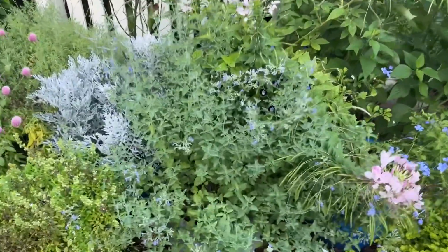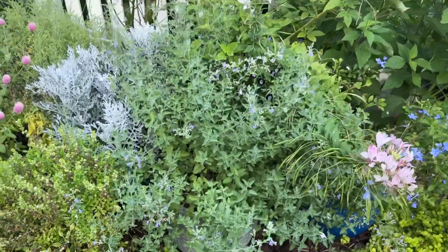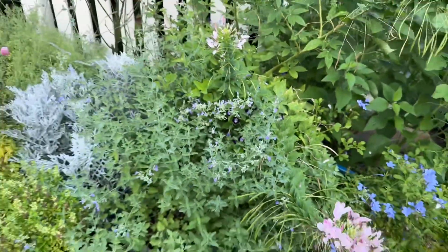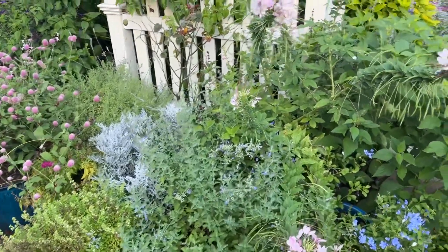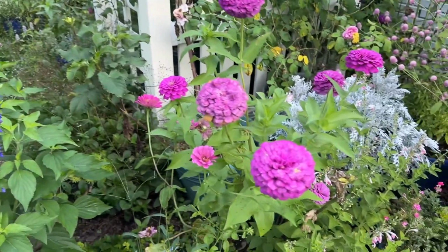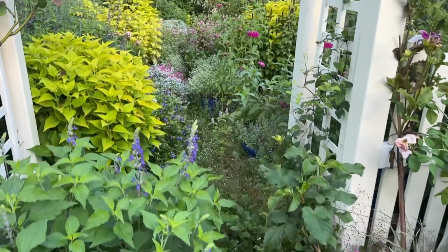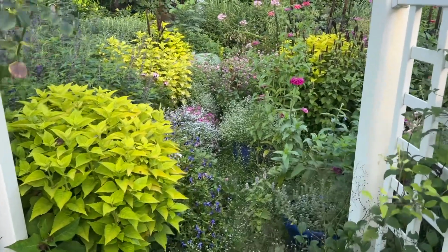Look at this Nepeta. Cat's mint. I think it's cat's mint. Look how big it is. It's just getting all full up in there and looking so pretty. Of course, y'all know it needs more pink. I haven't been out here to do anything, but y'all, this Purple Prince zinnia is so fabulous. I'm really appreciating it.